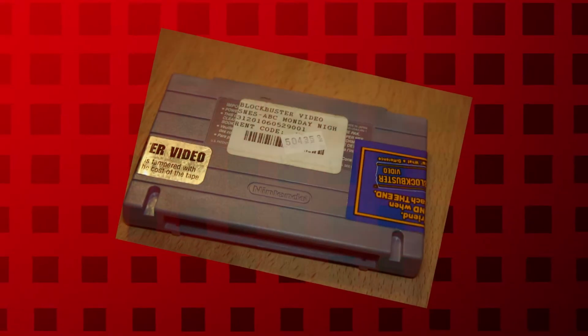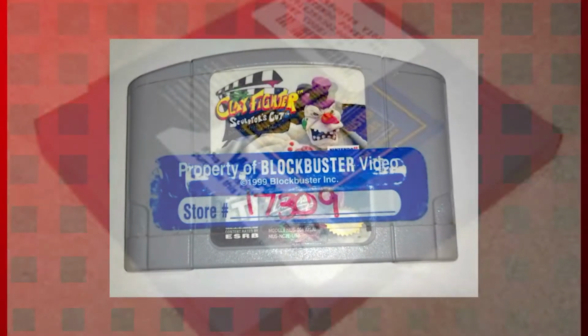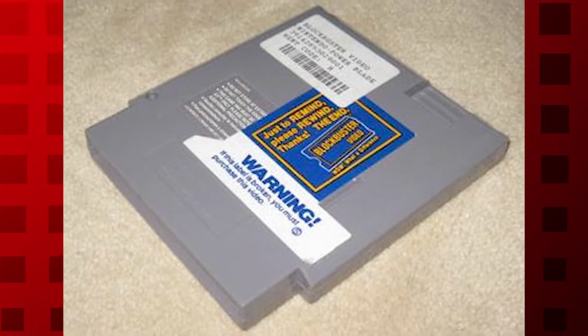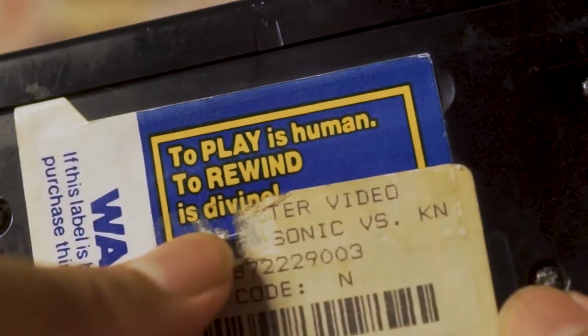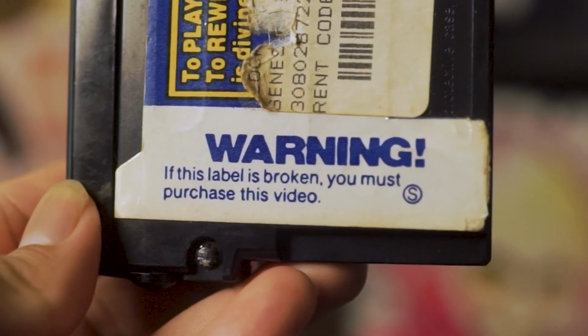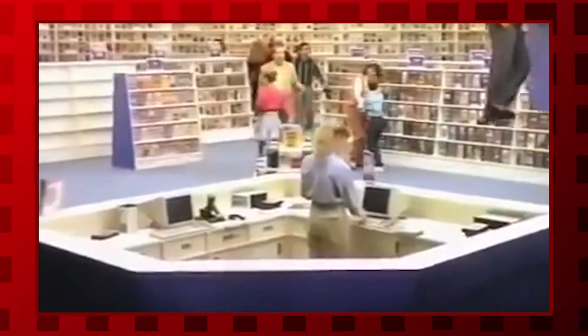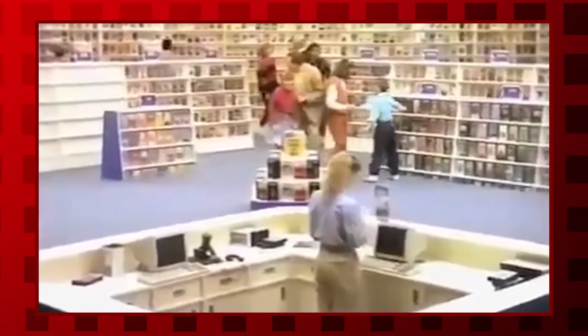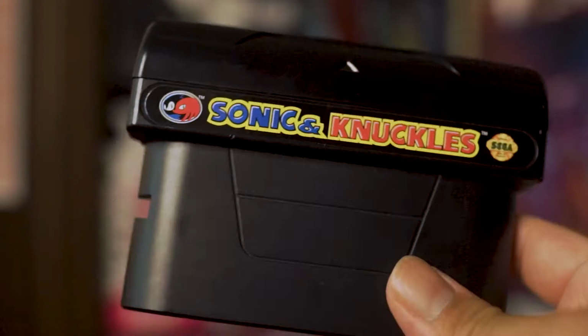What was once considered a sin to all video games is now a time capsule, as these stickers are a relic of their time, showing us a window to a different world. To play is human, to rewind is divine. How thoughtful. And these label warnings were something else. If this label is broken, you must purchase this video. Sir, this is a video game cartridge. With video game rental stores being extinct, this now exists as an artifact of a bygone era that is only found within our hearts.